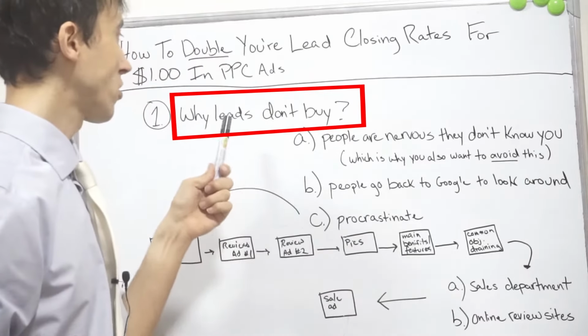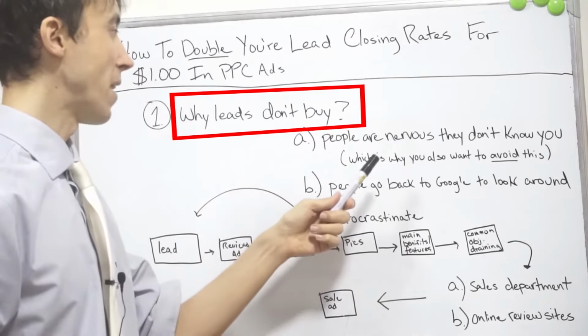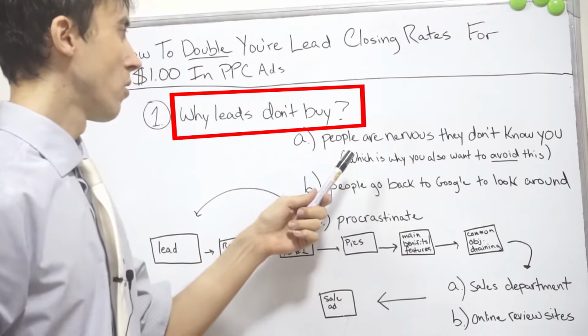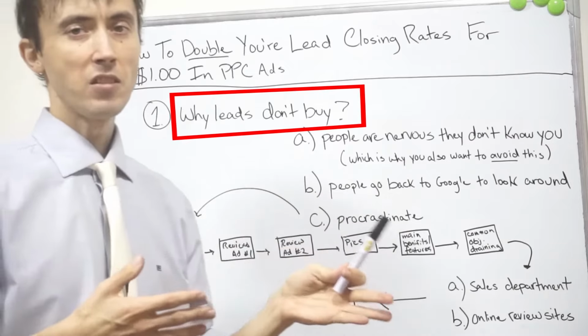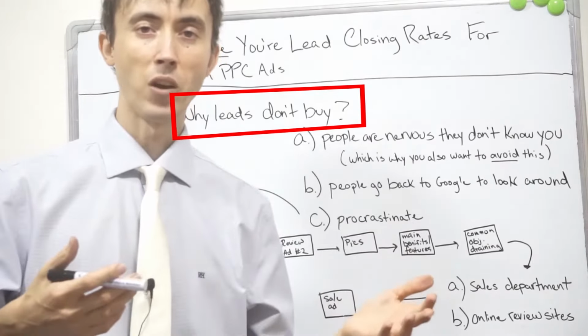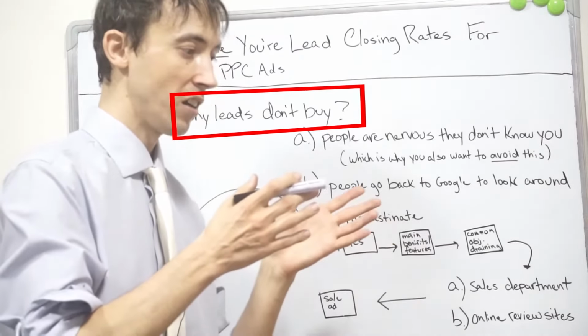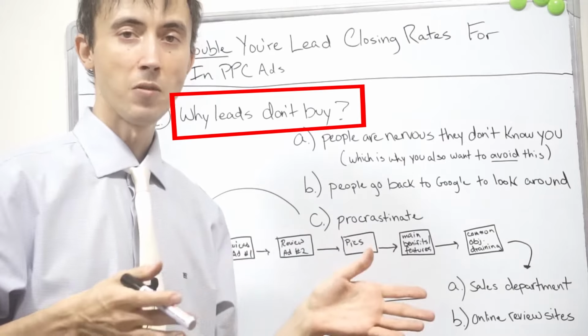But why do leads not buy? So there's a few different reasons other than, I'm going to stay away from the stuff like not being price qualified. Assuming they're qualified to buy, that all the normal stuff is already checked off.